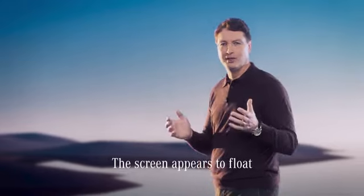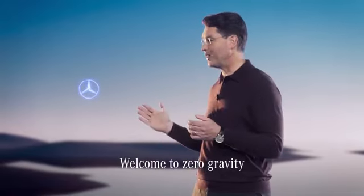The screen appears lightweight, almost floating in the center of the car. That said, we thought we'd take it to where it belongs. Ready? Welcome to zero gravity.